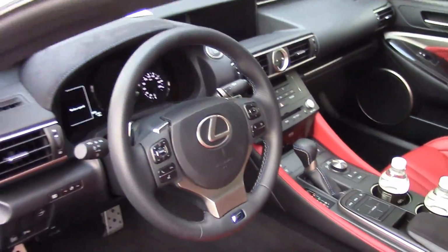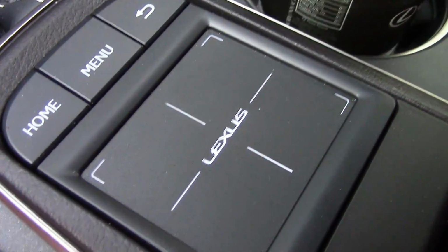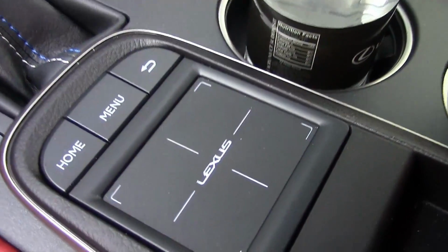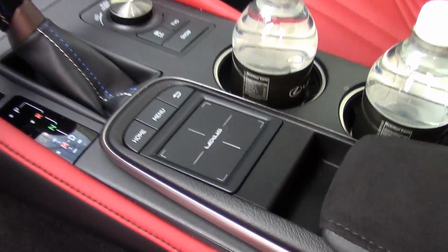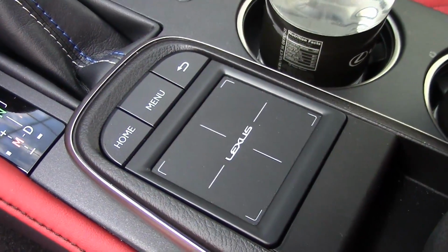Checking out the F-Sport's interior, the main focus here is actually a new kind of mouse pad. Basically it's more like a smartphone. You can squeeze it, you can tap it a couple times, and basically use it like you would your iPhone or your iPad or your Android. You get feedback force. You can also adjust the haptic feedback.